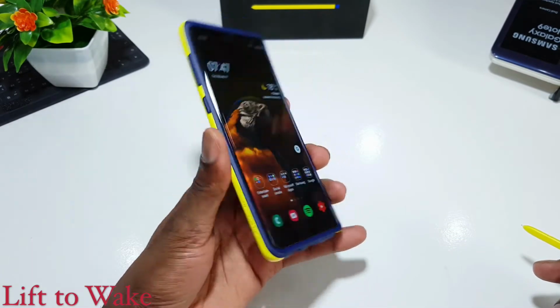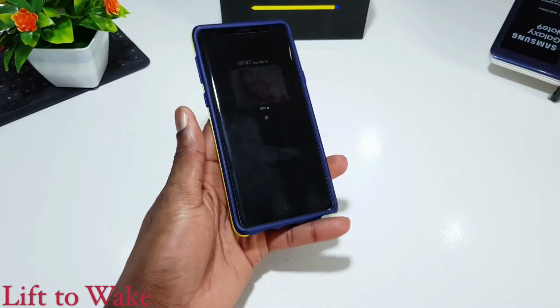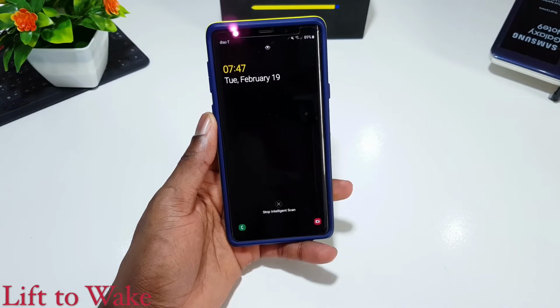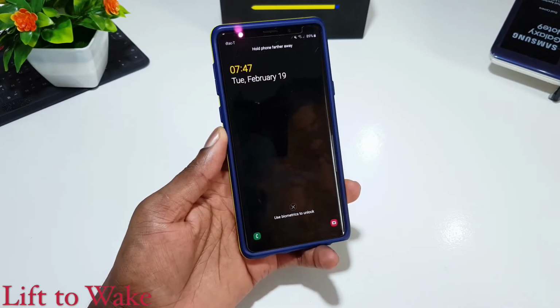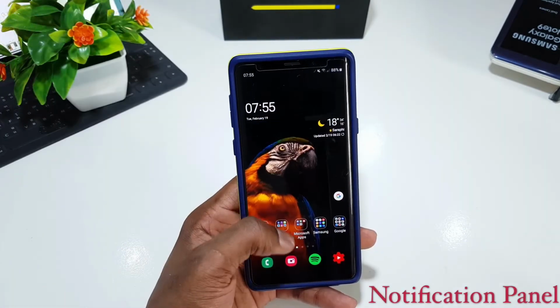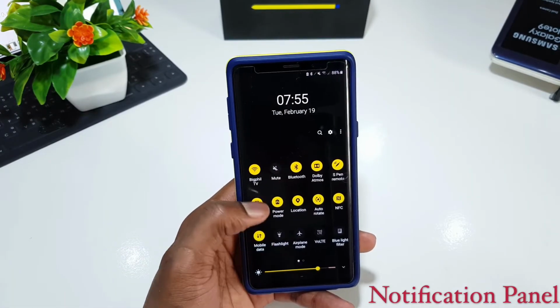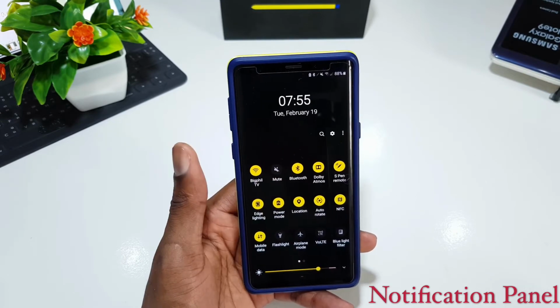So whenever your device is lying on the table, you pick it up. It goes directly into the unlock mode. So this is very fast and very nice. It's a new feature. When you scroll down twice just like this, it goes into the one-handed mode. So you can navigate or you can touch every icon with just one finger.